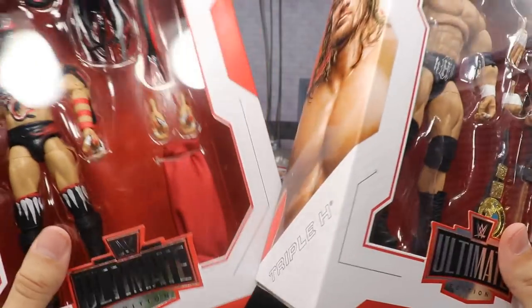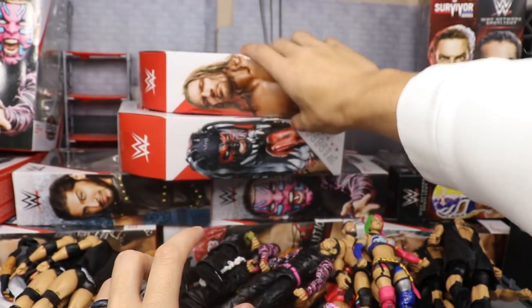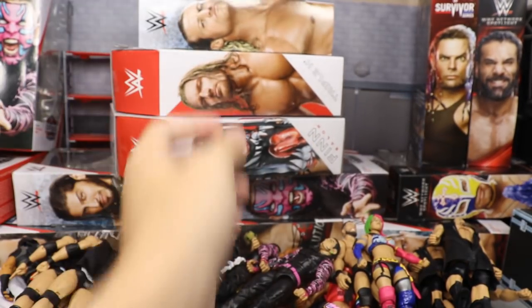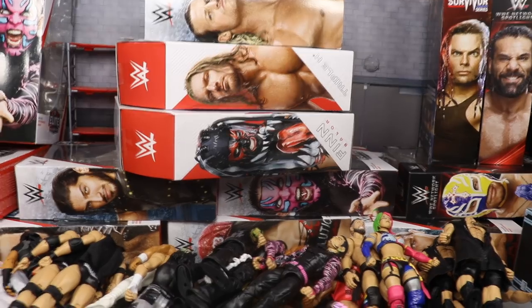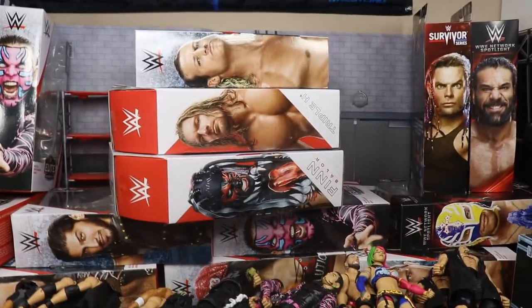Finn Balor and Triple H look great. Love the head scans on both. But I cannot wait to freaking get into both of those, man. That is going to be an epic review for tomorrow. We also have Dolph Ziggler on the top right there. And we're probably not going to do an in-depth review of that because we already did an Elite 70, and we didn't do the Chase variant because I'm not special enough to get them. But anyways, guys, that is going to do it. We broke down all these figures. Just tons and tons of stuff going on.